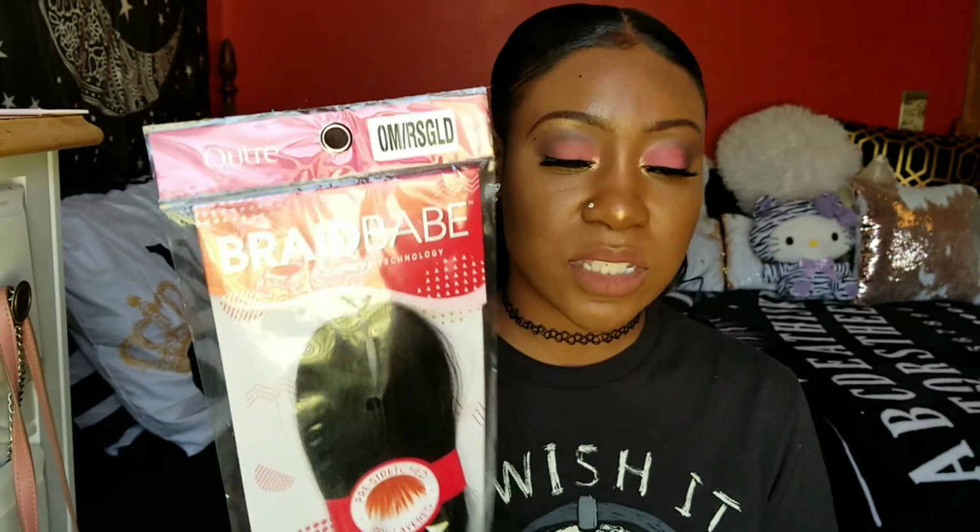And then the real reason why I went in there was because I wanted to pick this hair color up, and I just regret not picking it up when I very first seen it. But I wanted to stay in my comfort zone and get like brown or black. So when I went back Friday to pick up this hair, it was all sold out and they only had one pack left. So this is in the color OM Rose Gold.